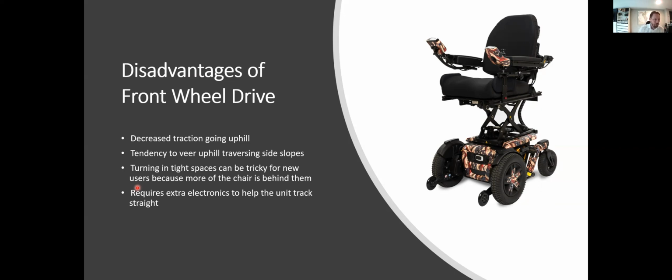And lastly, this is probably the least understood part about front wheel drives. And if you've worked with them, you probably already know this. But no matter what brand of front wheel drive there is, you always need to have an extra set of electronics in that chair. If a Rehab front wheel drive is worth its weight in salt, it needs to have these extra electronics. And different companies do different things. Maybe they use gyroscopes, maybe they use accelerometers, maybe they use Hall effect sensors, but they all do the same thing. Front wheel drives always want that back end to turn out from them. They always want to make turns.